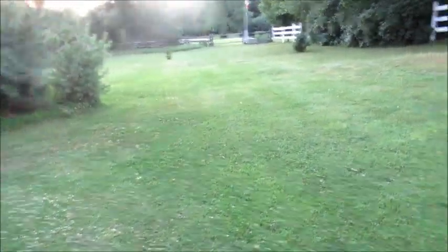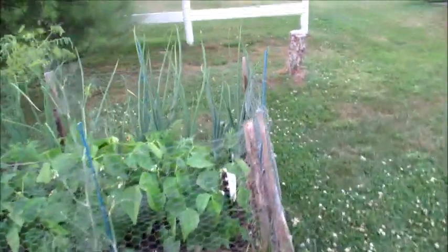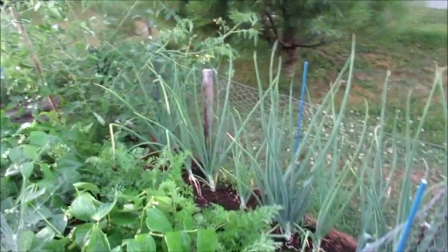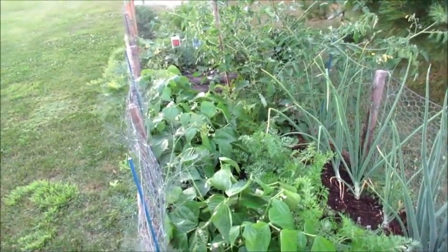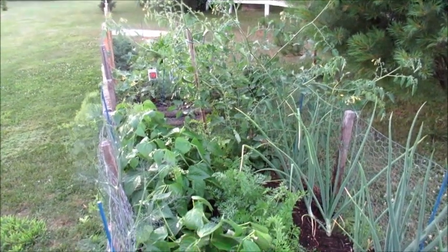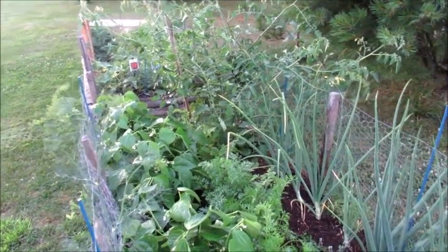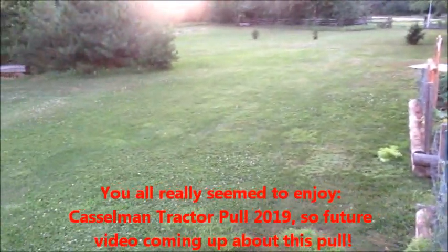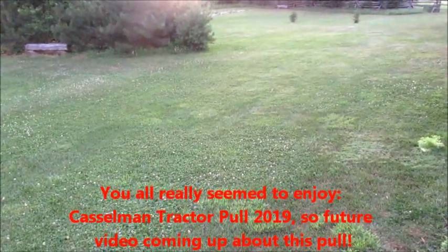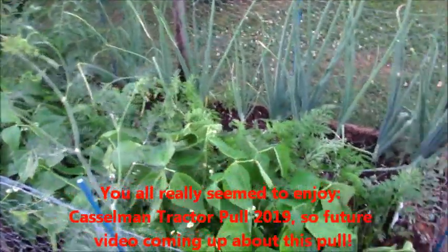Lots of green grass. But there's a heat warning out here right now. We had a heat warning yesterday and today and tomorrow. It's even supposed to be hotter tomorrow. So tomorrow I'm supposed to be going down to an antique tractor pull and a tractor show, car show. It's supposed to be really hot though.